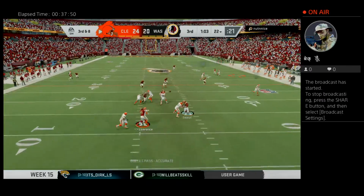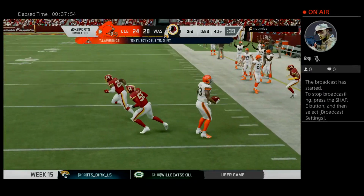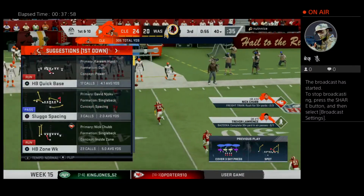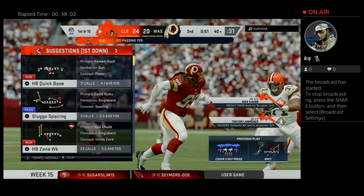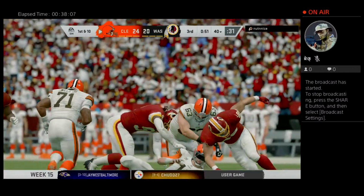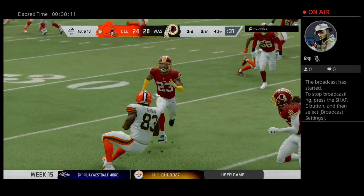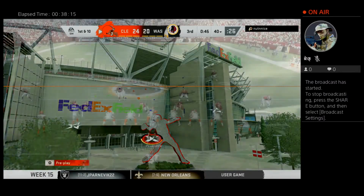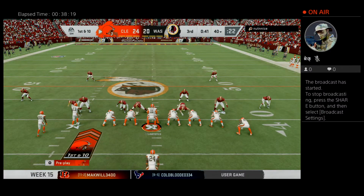Operating from the gun, Lawrence. Open man is Gordon, complete. And down he goes, but he takes it up to the 40. Big yardage there for the Browns, 18. 1st down, Cleveland. This quarterback now, 5 straight completions here in this second half.